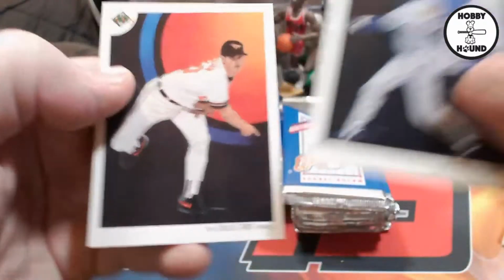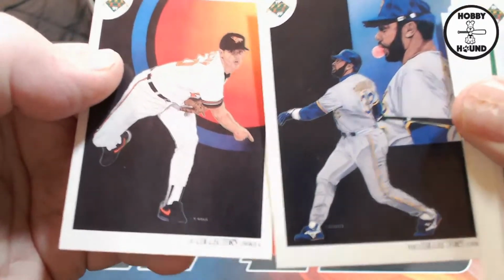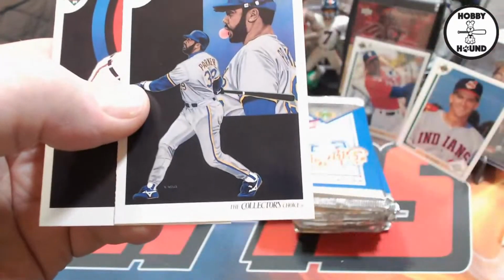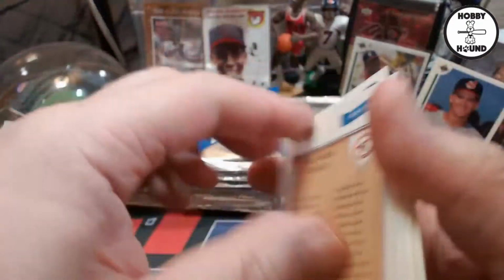Hal Morris. Now I really want to find the Maldonado card. I'm sure I've seen it before, but I probably just never really looked. Two art cards in a row. There's a checklist for the teams. So looks like Dave Parker and Greg Olson.